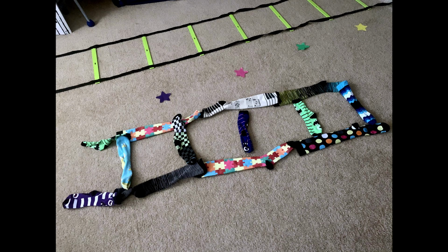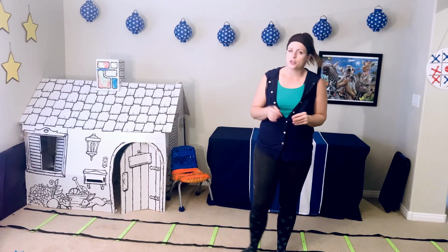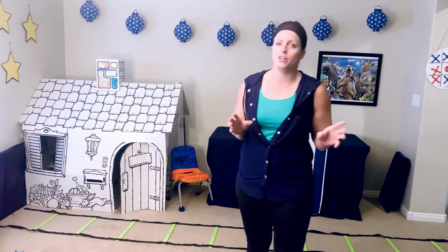You can use the flooring that already exists where you are, or you could create your own with something like socks. Maybe if you're allowed to go outside, you can use chalk on the ground. Just make sure you get permission before you create your own ladder.